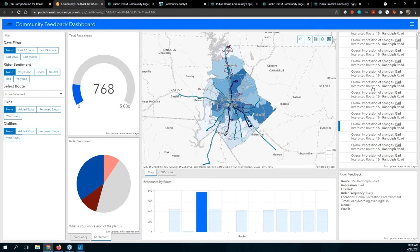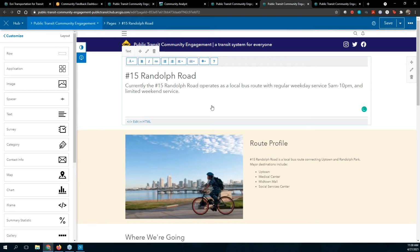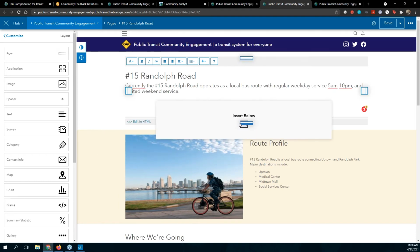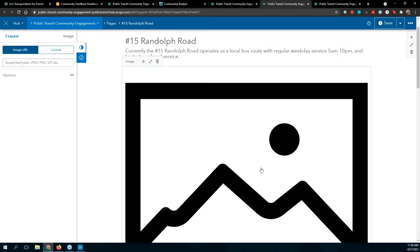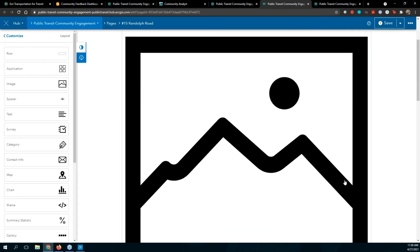I mean, that's what this is all about, right? We're trying to build community consensus and build a transit system that works for everyone. So let's make changes to that number 15 route. This is the Hub page for that number 15, and I really want to drive home the point here that this is all configurable. You don't need to be any type of a web expert to build these pages. I can come in here and type, make changes. All I have to do is drag and drop if I want things like a new picture in here. And then I just point it to where I can upload a picture or point it to a URL of a picture. Very, very simple to configure this.